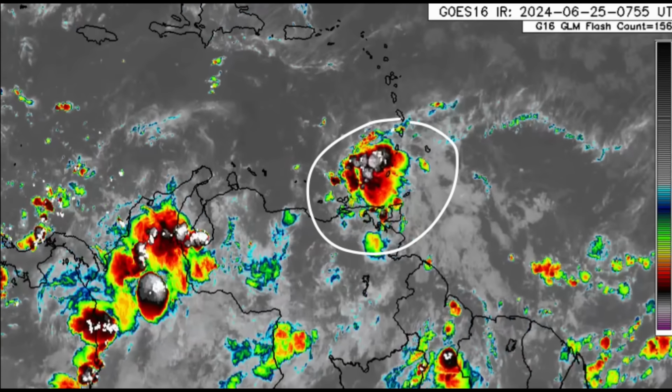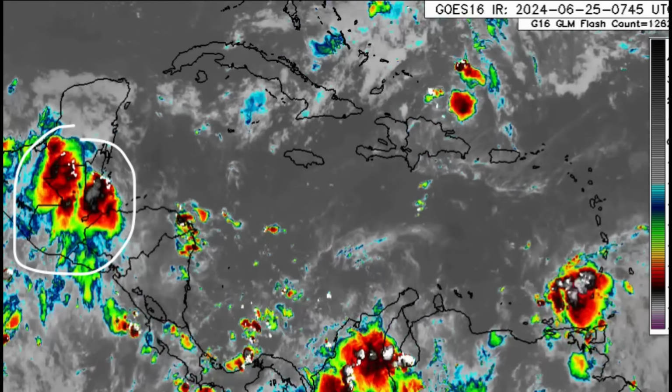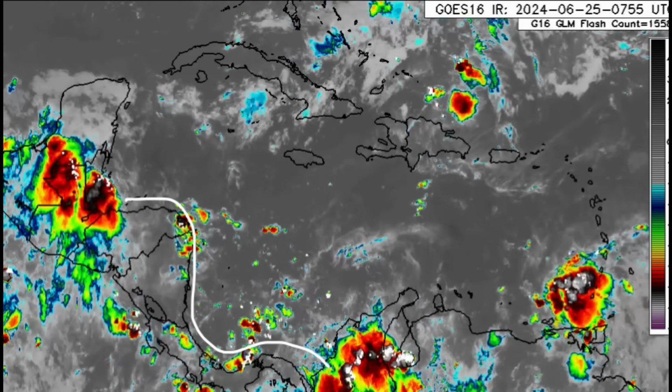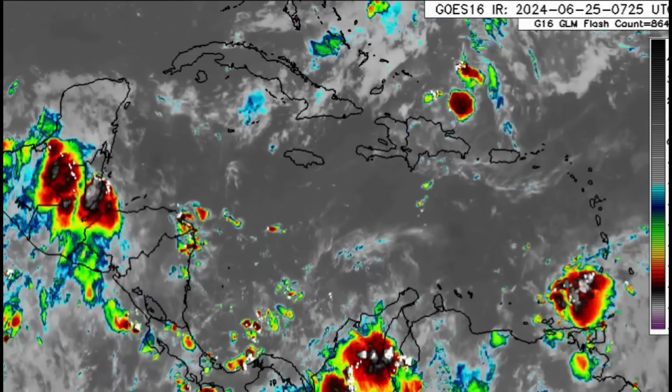As we take a look at the rest of the Caribbean region, we can see that there's definitely some showers around here and there. Not a whole lot of significant activity across the northern islands. Then as we head to Central America in parts of Belize, Guatemala, Mexico, and elsewhere in other countries such as Honduras, Nicaragua, Costa Rica, near Panama, there is some thunderstorm activity scattered about. And then up to the vicinity of the Bahamas and Turks and Caicos, there's been some shower and thunderstorm activity up there as well. So let's go ahead and look at the rainfall forecast for today.